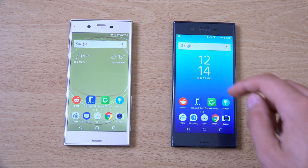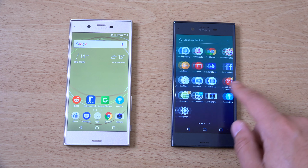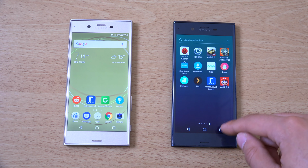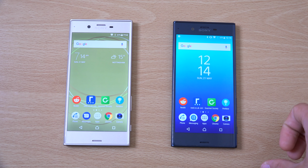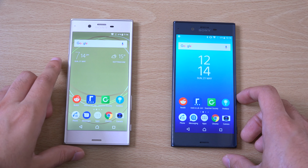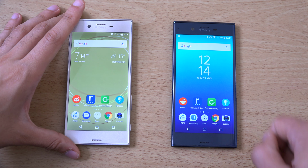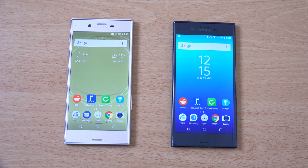But I definitely think the XZ, now it's cheaper, is probably better value for money overall, because you're getting pretty much the same thing here, and it's probably going to be a bit more affordable at the moment. But overall, if I was you, I'd say try and get the XZ Premium, because it's coming with so much more, like a 4K display, Snapdragon 835, bigger battery, etc., and generally good reviews I've seen. So yeah, just a quick little comparison here, Sony Xperia XZs versus XZ.